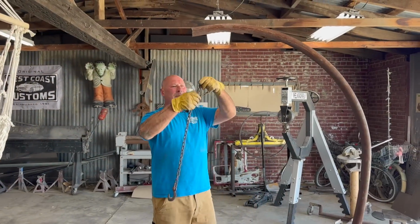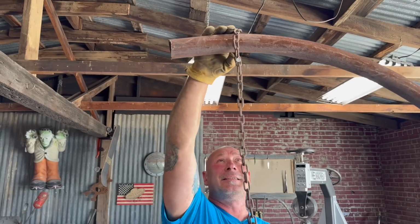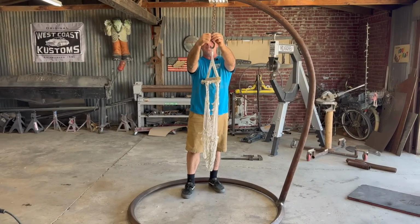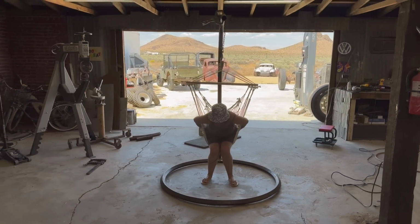We could do any number of things on this, that being the simplest with a little stop. So let's hang the chair here, and we can come up with something decorative up here, but that's just a good starting point, I thought, because you can actually sit in that to test it. Because I don't know how much give that macrame has. We're going to find out. This is your moment to shine. Oh God, it's a little scary. That's what I was saying.